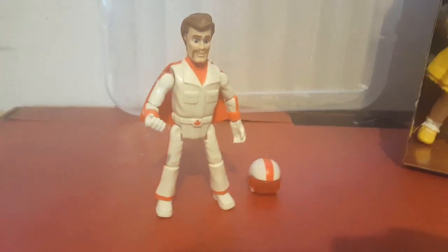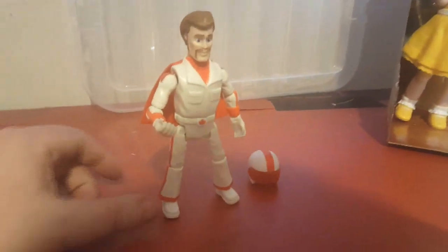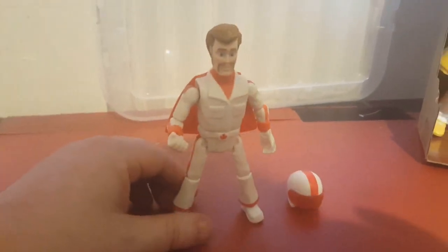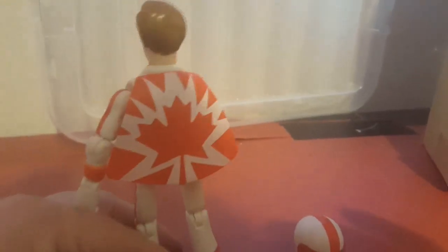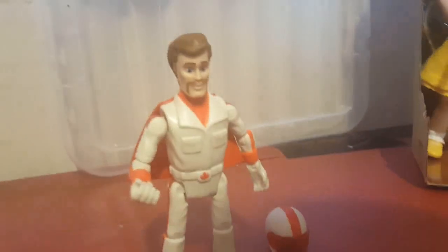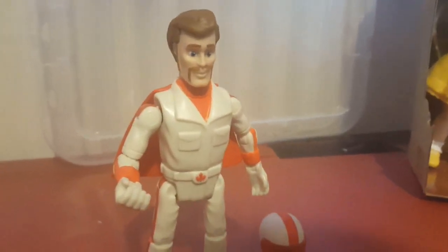So next up, we have Duke Kaboom, and let me just move a little bit. He, kind of like Buzz, feels very light. Very solid looking figure. Lots of posability there. His movable knees, elbow joints, wrist, arms, all of that. Really nice sort of maple leaf representation there. He's very much Mr. Canada. And yeah, the helmet can come off. Earlier shots, you saw that he had the helmet on. It can come off.